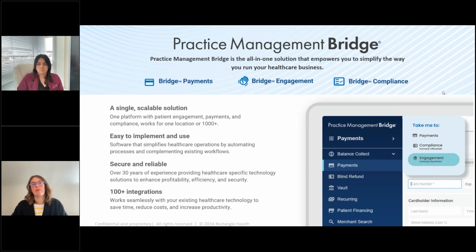The second one that we talked about today was bridge payments, which is the payments product. It gives you access to features like online bill pay, text to pay, recurring payment plans to make it easy for your patients to pay the way that they prefer. And then finally, bridge compliance, and that's the compliance product, which protects your practice with that stress-free, digitally managed HIPAA and OSHA compliance.